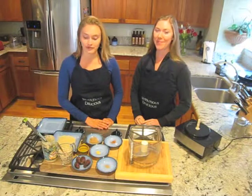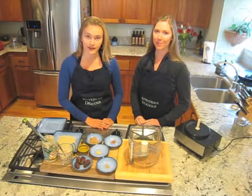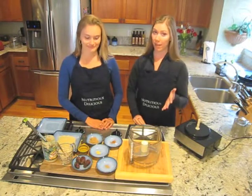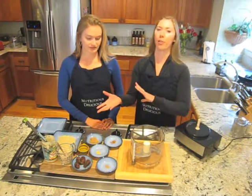So remember how when we made the hazelnut milk, we set aside the meal and said to keep it for a later date? Well, we've had ours stored in the freezer for about a week, and we just took it out to defrost last night. So you do need a food processor for this recipe. And basically we're just going to throw all these ingredients in, blend it up, and it's ready to go.